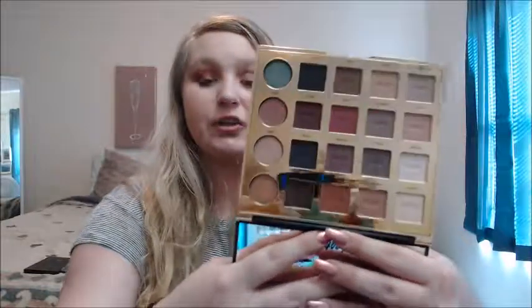And here is the infamous Tarteist Pro palette. So this got a lot of mixed reviews on YouTube, and honestly, I'm not bothered by the PR thing. I don't really care about that whole drama, but I just don't like this palette. I actually talked about it in my unpopular makeup opinions video, where I talk about makeup that I just don't like. I'll go ahead and link that up in the cards for you. But this is what the inside of the palette looks like.